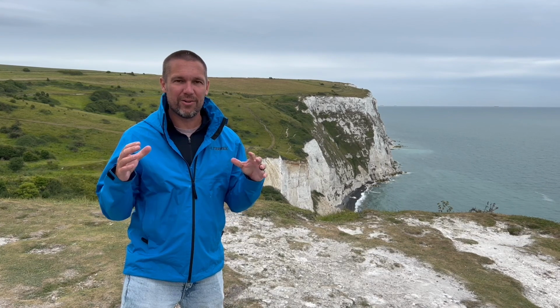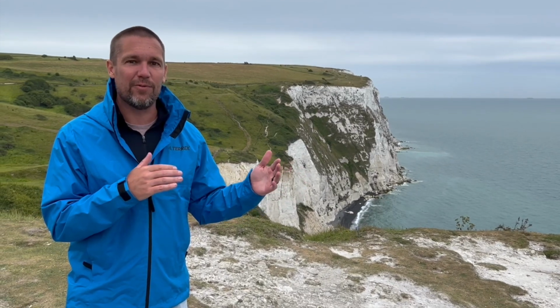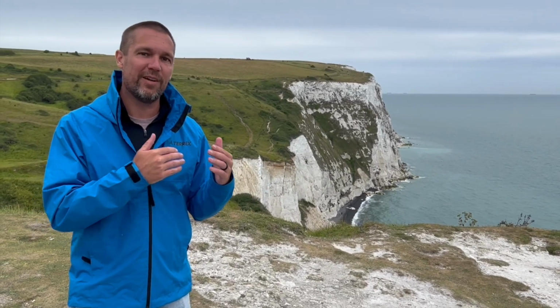So the ground here is mostly chalk, which makes the cliffs white, and you can actually see France from here. So from the White Cliffs of Dover, you can see the White Cliffs of France.